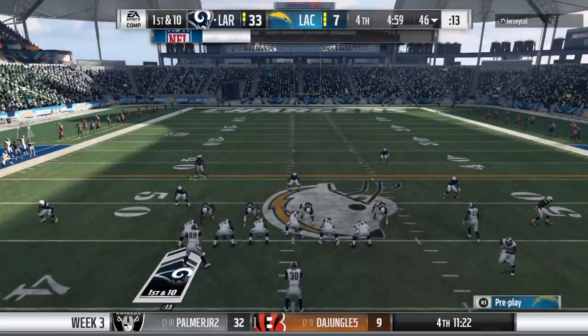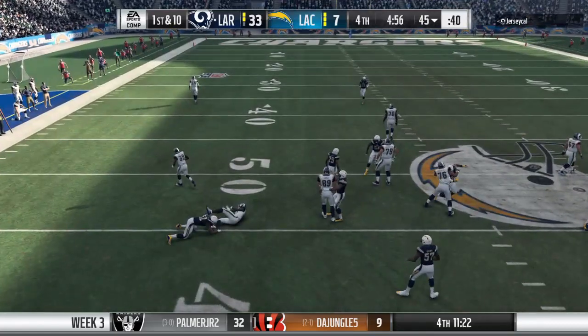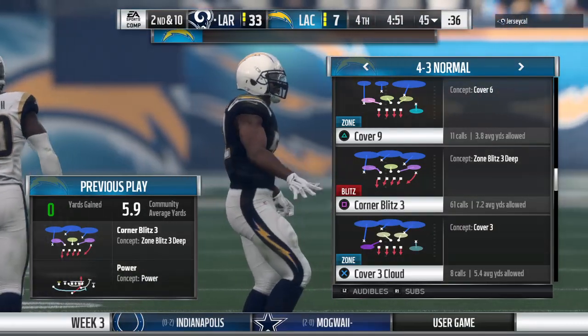Let's go! One, nine. Looking to find a lane, but he can't. Reined in at the line of scrimmage. No gain on the play there.